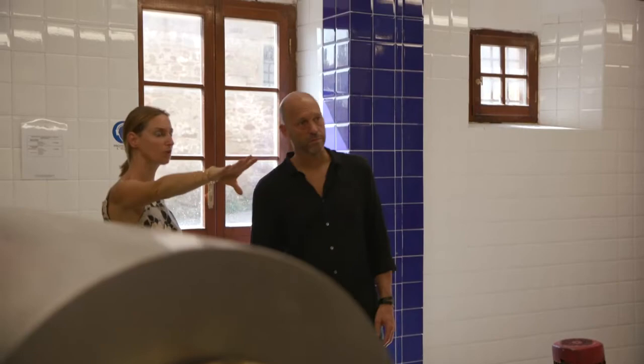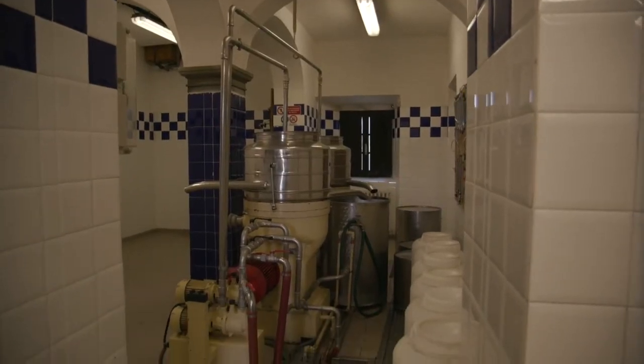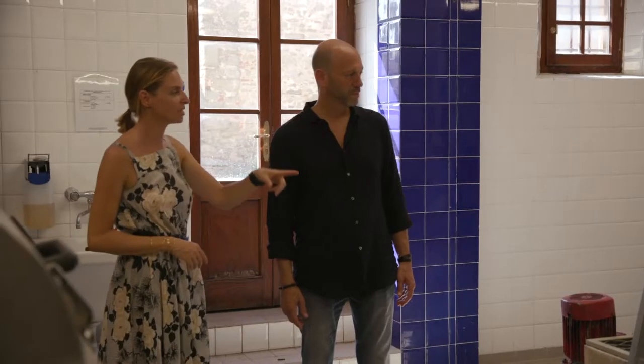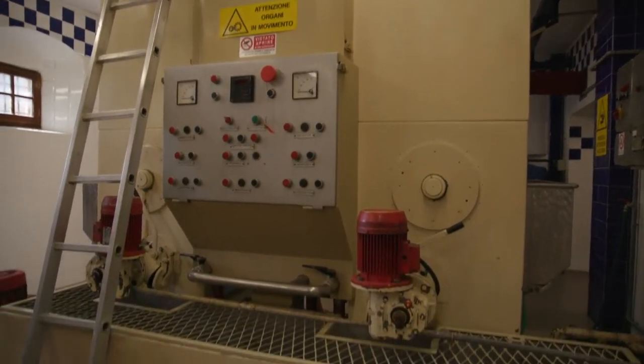One is the normal centrifugation. So it goes centrifugate, like a centrifuge. Upper level for the oil, lower one for the water. This one is something unique. It's because oil and water have a different surface tension.